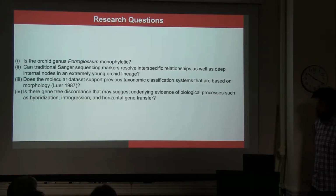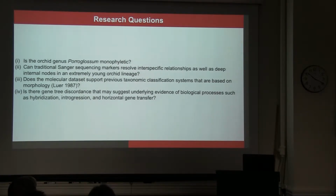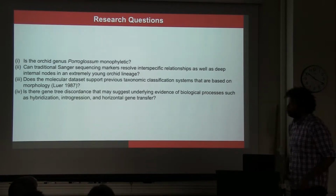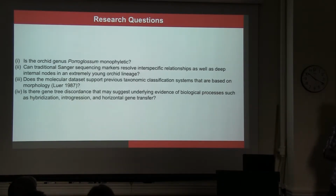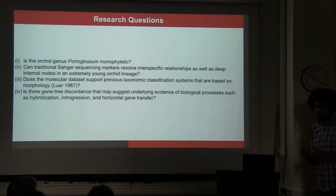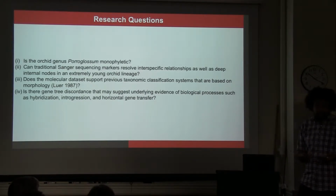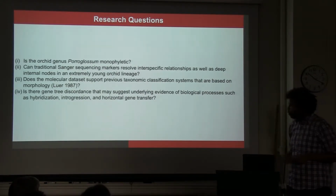All right, so research questions for chapter 1. Number 1, is the orchid genus Porroglossum monophyletic, or do they all come from one common ancestor? Number 2, can traditional standard sequencing markers resolve interspecific relationships, or at the species level, as well as deep internal nodes? By that I mean looking back through time, the backbone of the phylogeny, for lack of a better word, in this extremely young orchid lineage, remember it being 3 to 4 million years old.